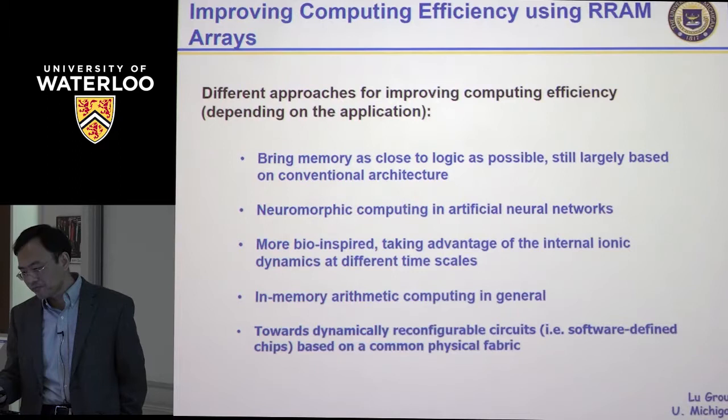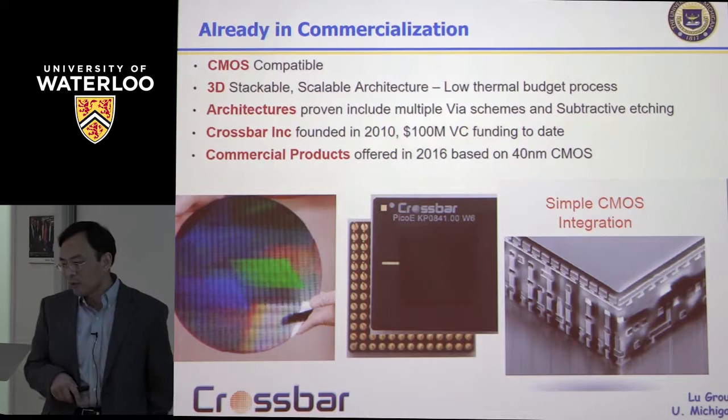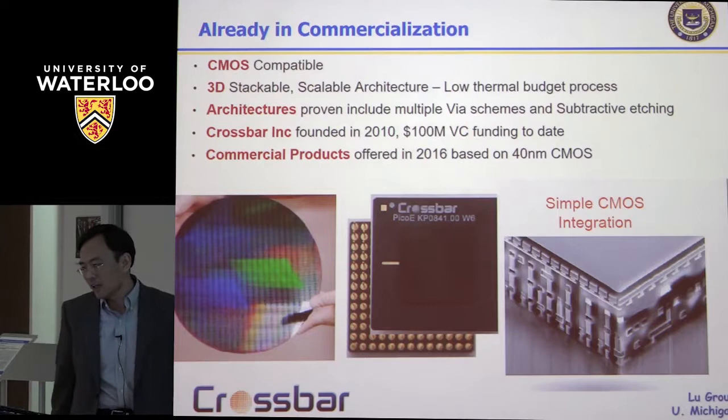So the first approach is the lowest hanging fruit in some sense. We already have the memory, and we can integrate it with the CMOS. So we were able to convince some VCs. And as I mentioned, we founded this company in 2010, and we have gone through four rounds of VC funding, and so far attracted over $100 million US dollars in funding to date.